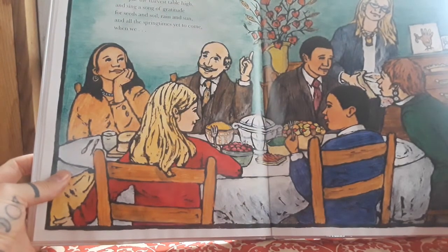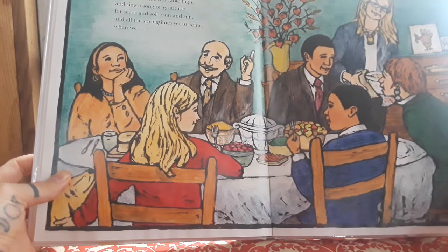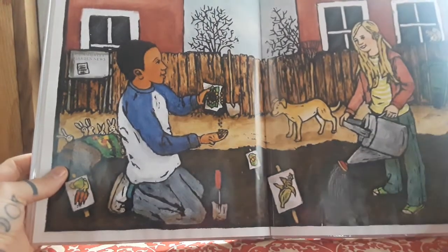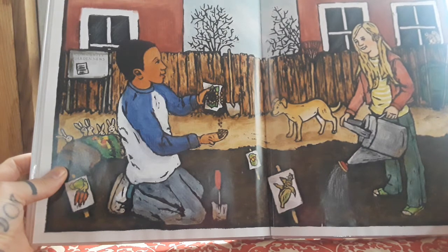It's time to gather those we love the most, then pile the harvest table high and sing a song of gratitude for seeds and soil, rain and sun, and all the springtimes yet to come. When we plant a little seed or two, and they do it all over again next year.